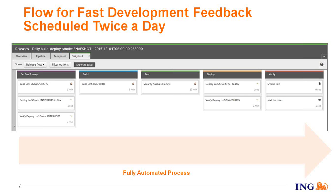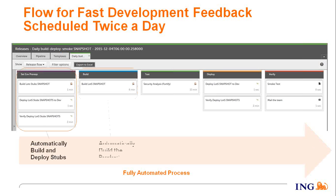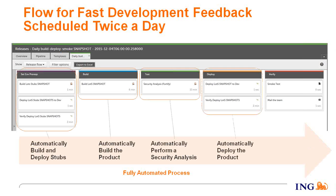For those who are familiar with XL Release, this is an overview of our daily build. This process runs twice a day, planned or scheduled, and it can run on request. What we do is build and test the software, and deploy it towards the development environment, including stubs, and do the testing. As soon as the developer checks in the code, he gets feedback on the stuff he delivered and the code he built.